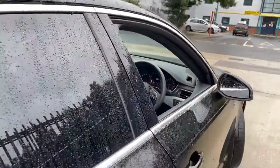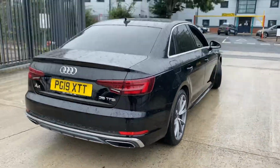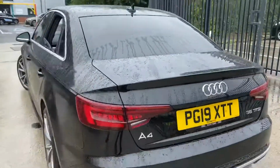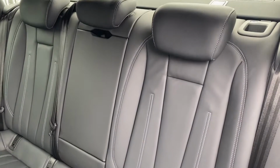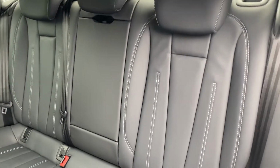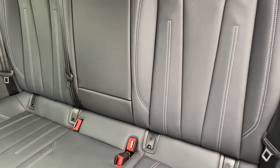As we move back to the back of the car, you can see that there is privacy glass on the rear windows and into the boot. You can see that this car has a nice and spacious boot. As we go into the back, these two outer seats of the rear of the car are also heated, and you have all four of your Isofix child seat mounting points.